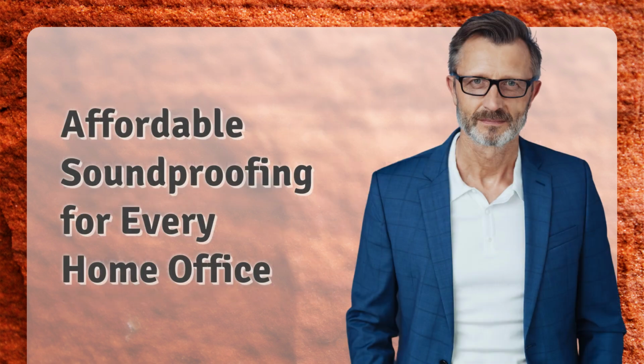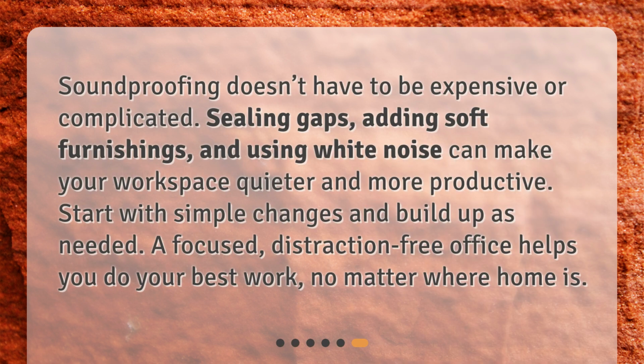Affordable soundproofing for every home office. Soundproofing doesn't have to be expensive or complicated. Sealing gaps, adding soft furnishings, and using white noise can make your workspace quieter and more productive. Start with simple changes and build up as needed. A focused, distraction-free office helps you do your best work, no matter where home is.